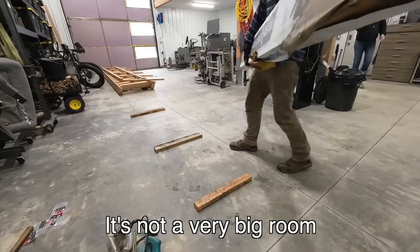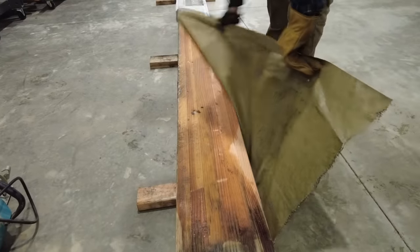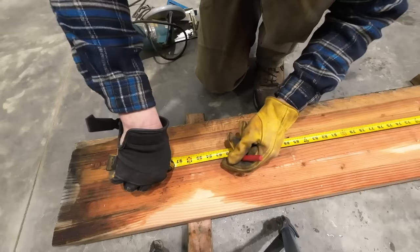It's not a very big room. It's just a little baby office. 92.